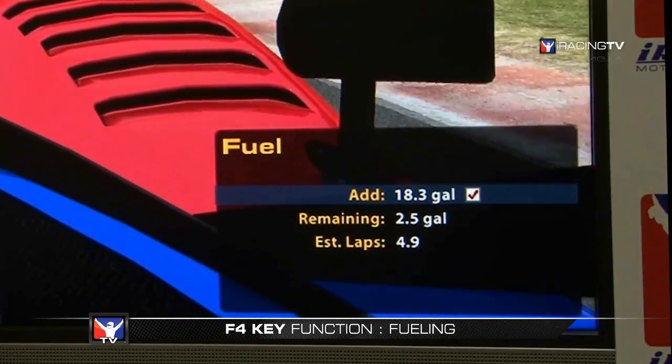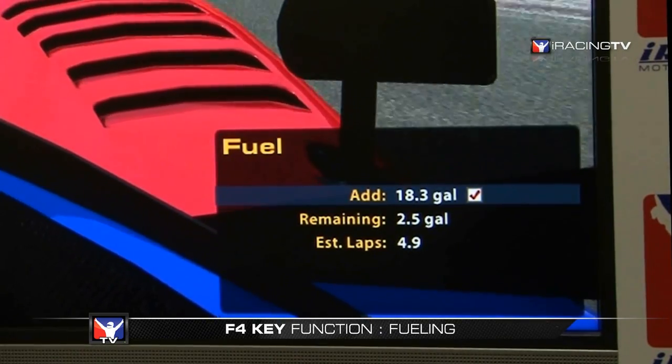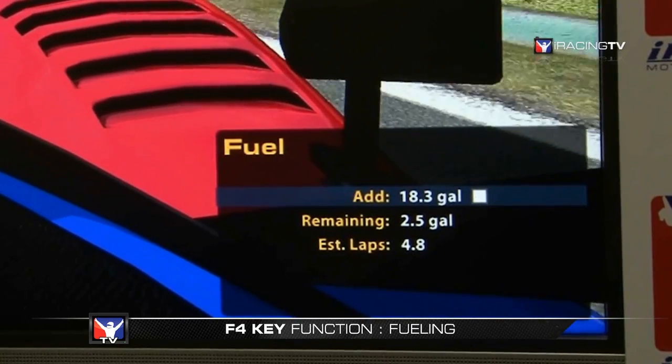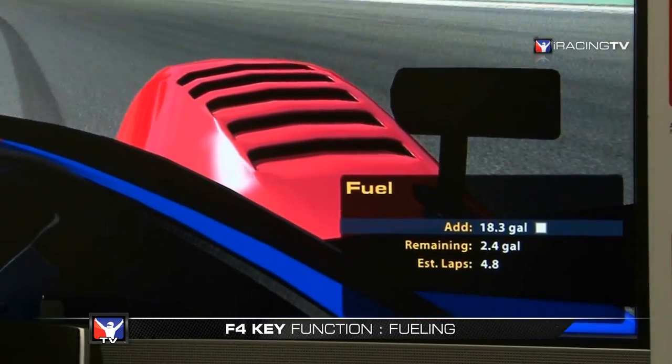The other interesting thing to note is that if you start fueling the car, say all the way, and you realize you only want to put a couple of gallons in, while it's fueling, if you press the space bar, it'll stop fueling pretty much instantly, and then you can get back out on track, assuming any other changes to the car are already completed.